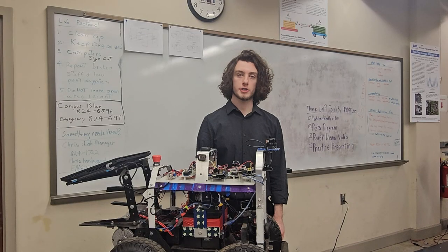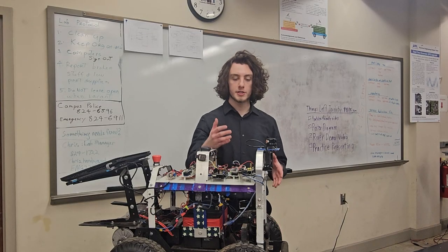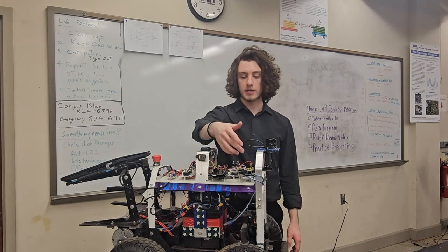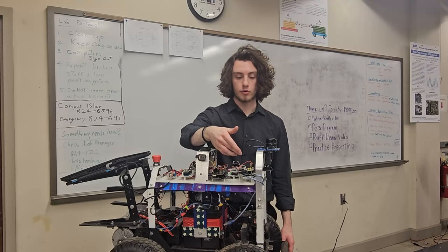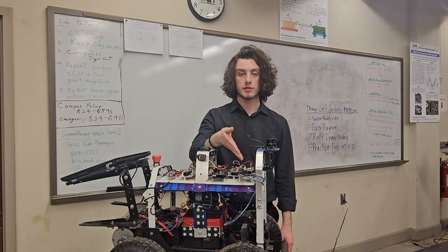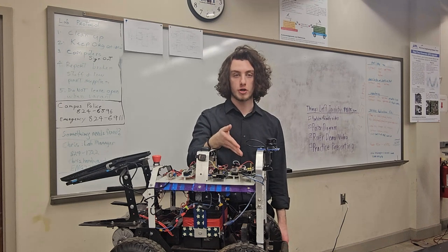For the LiDAR systems on the rover, we utilize the LiDAR up here. It's the SF45 from Lightware. I can process all its data through a Raspberry Pi 4B that was already on the rover. And we also have this nice LoRa low power radio module.